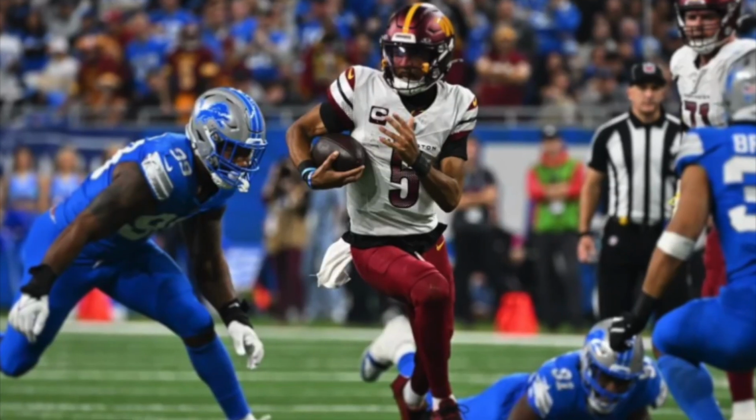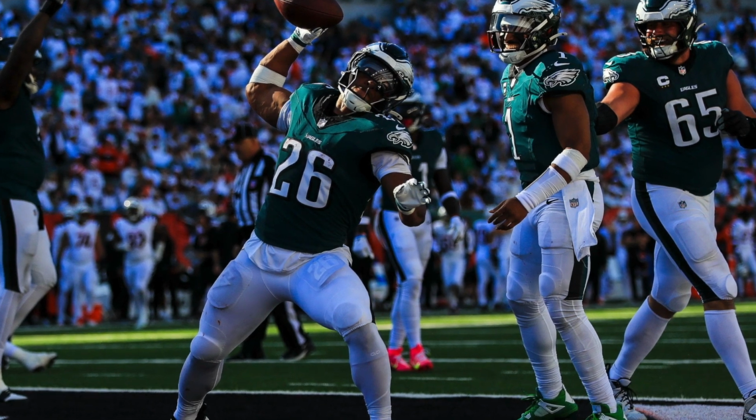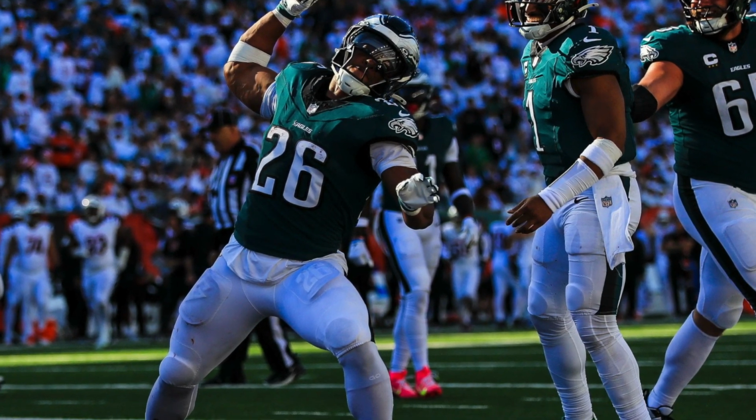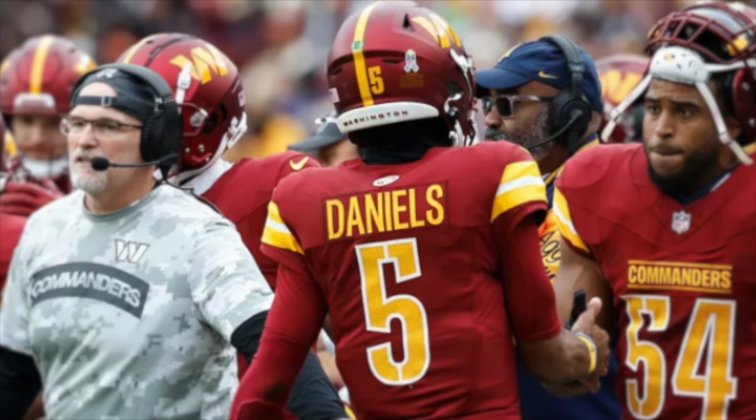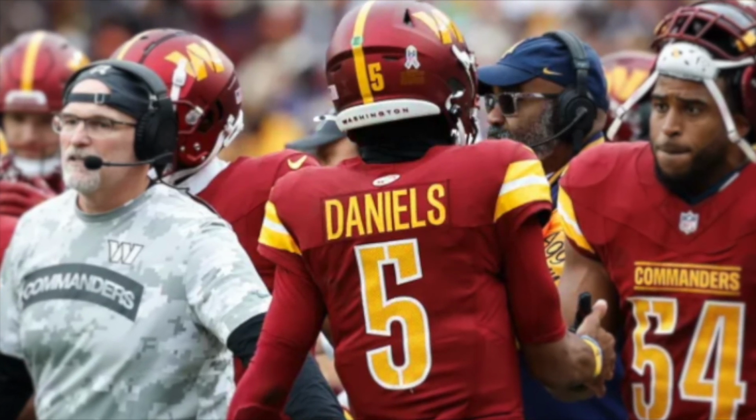Now with the Commanders in the NFC Championship, it's difficult to know if they can pull it off against their divisional rivals in the Eagles. However, if this game proved anything, it's that in the NFL, anything can happen on any given Sunday.